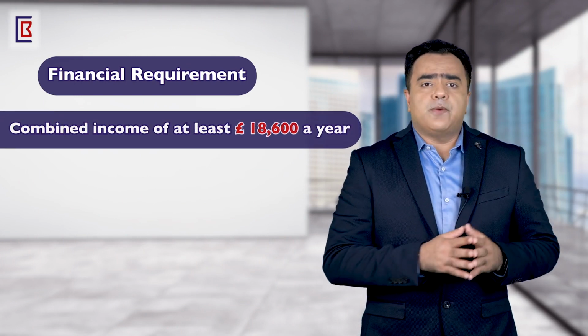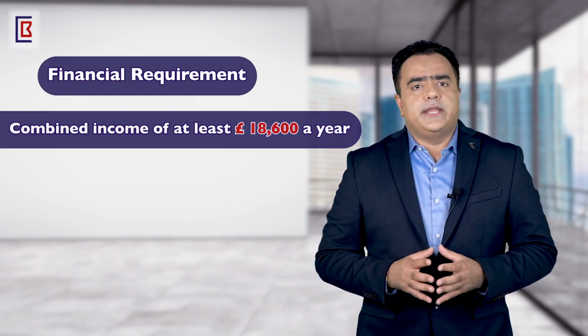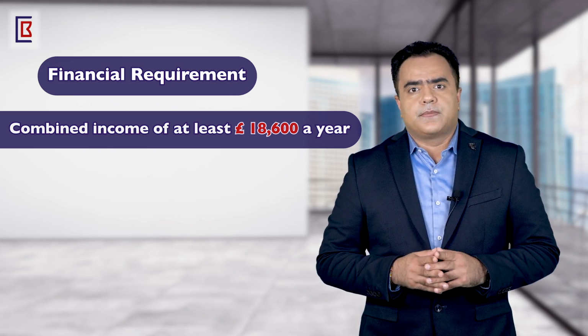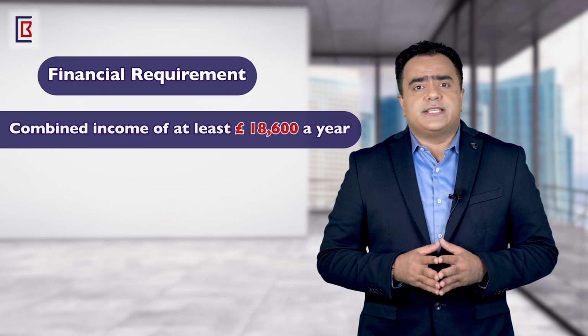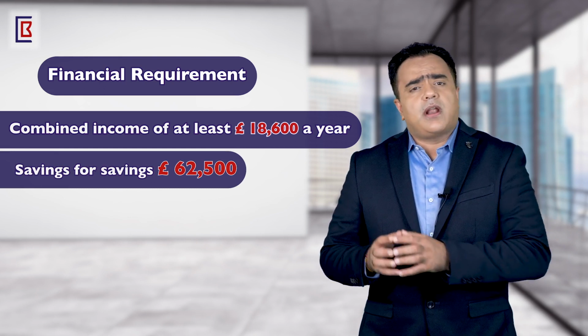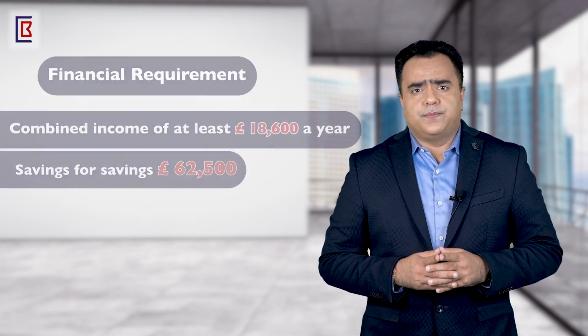You will be required to meet the financial requirement, which means that you and your partner must have a combined income of at least £18,600 a year, or you can evidence savings of at least £62,500. There are other ways to meet these requirements too.